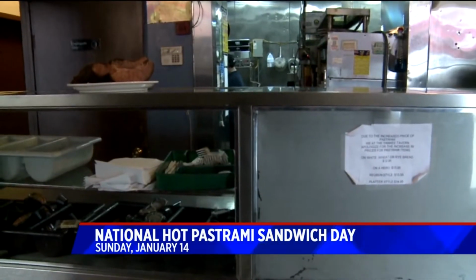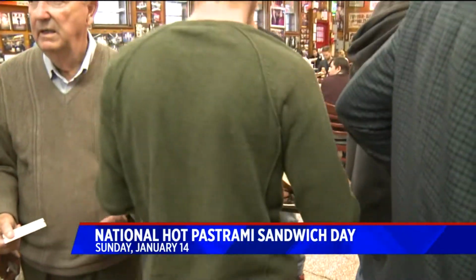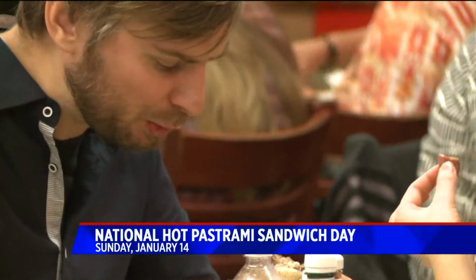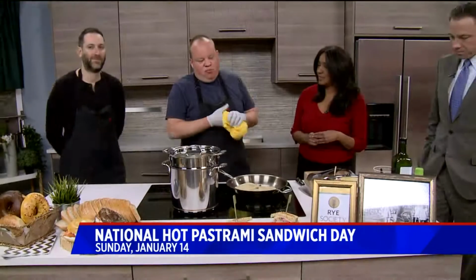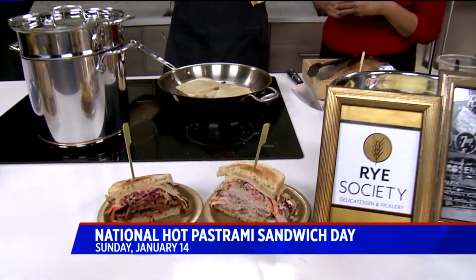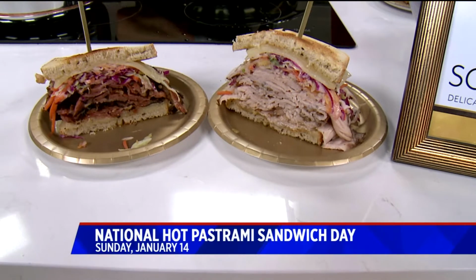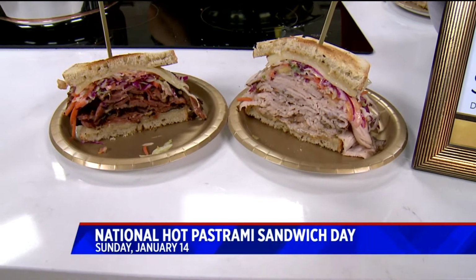Well, let's make the perfect pastrami sandwich. We have a lot of ingredients here, so let's dive right in. Talk us through it. Sure. This is a sandwich off of our menu. It's called the 18+1. You have to ask Jared for the name on that. But it's basically pastrami, baby Swiss, some rye bread, and a pineapple slaw.